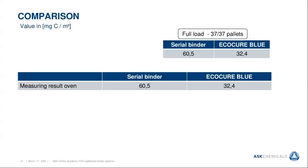So this is a summary slide for the values. So we measure the serial binder. Complete full load, we have a value of 60. With the other binder, the secondary binder, EcoQ Blue in this case, we have 32. I take these values and put them in the table below. So, the measuring result at the oven, the total value we find.